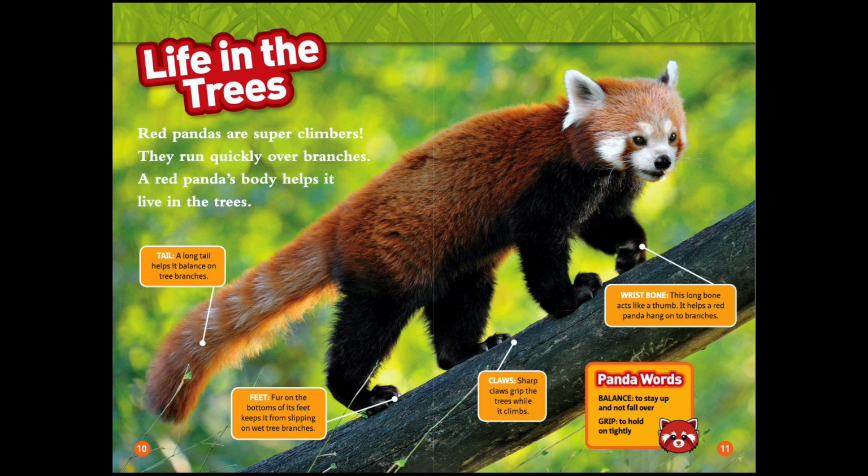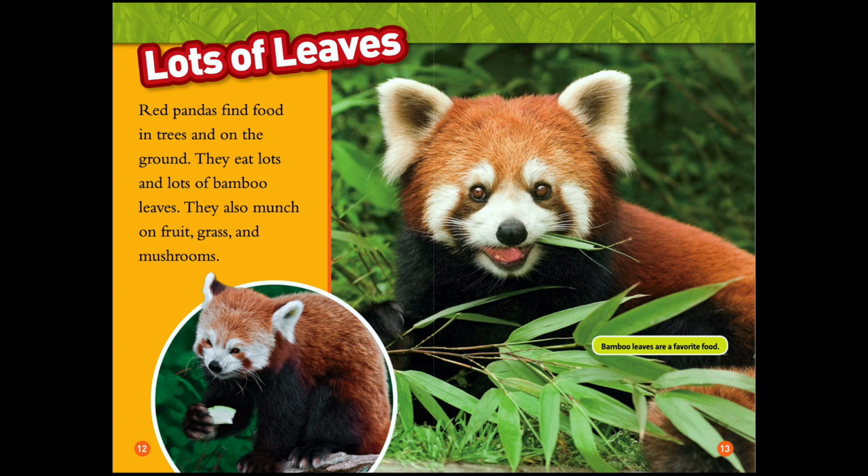Panda words. Balance, to stay up and not fall over. Grip, to hold on tightly. Lots of leaves. Red pandas find food in trees and on the ground. They eat lots and lots of bamboo leaves. They also munch on fruit, grass, and mushrooms. Bamboo leaves are a favorite food.